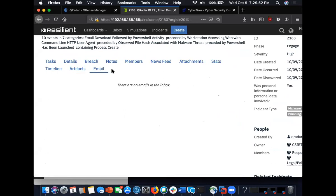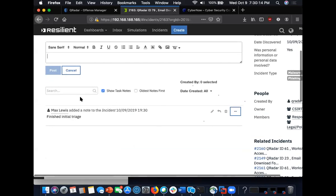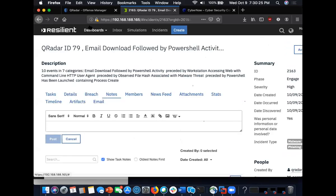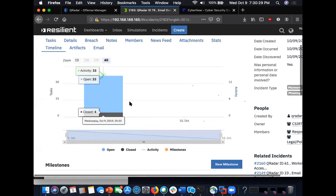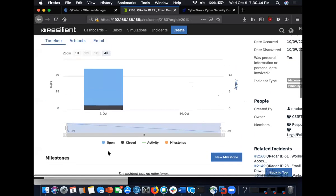If we need to, we can also start sending emails. As emails happen about this incident, they can get added to this for a chain. And we can start writing notes. So for instance, I can say, finished initial triage. I can post that note. And there should be a bidirectional API, so when I finish sending this, you'll actually see this in QRadar as well, in the notes section. So really, really helpful. The timeline will show you exactly when different tasks were done. So we have 33 open tasks, 4 of them were completed today. For a large incident, this might bleed over a few days. You can start tracking the kind of activity and the completion status over time.